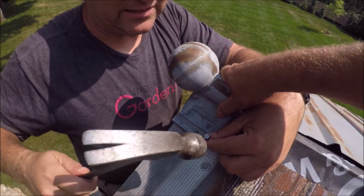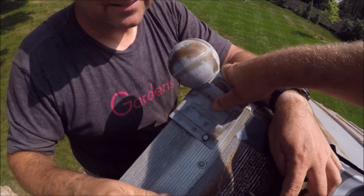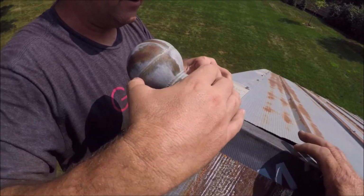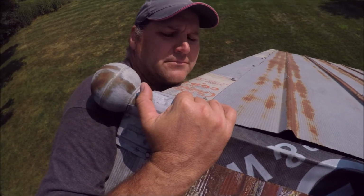Notice these do not have lead. They have nice rubber that's going to last for how long? Ever? Till they crack. 50 years.